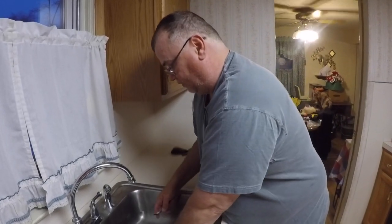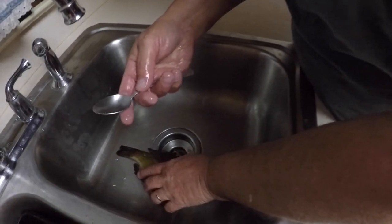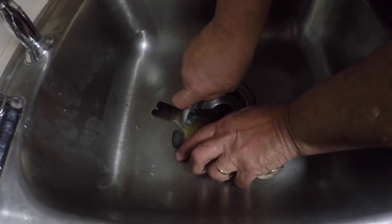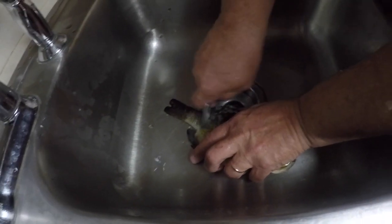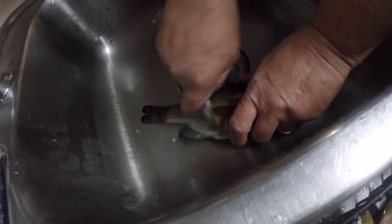Okay, this is how we took the scales off with a spoon. The real easy way, just get them in the sink, keep them down low, and don't pull too hard or too fast. And you can pull these scales, they will come right up off of the fish.